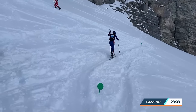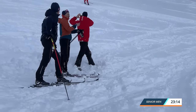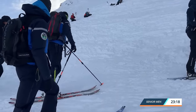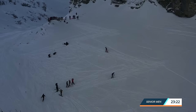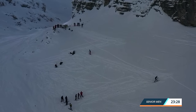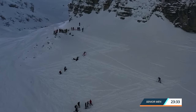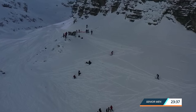And it is his wife who has just given him another baby, I believe. Yeah, Gachet. And so he's a new dad. I wonder how much sleep he's been getting. Enough to keep focused and be currently second in this individual men's race at the European Championships, the ISMF.